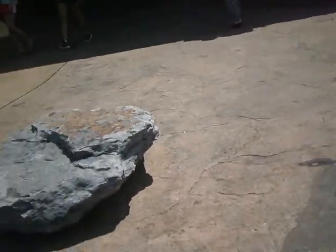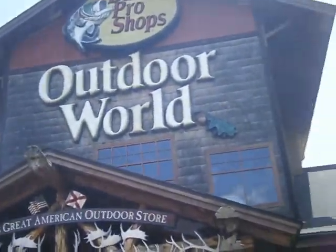But that's me again. Look at that rock. That's so pretty. I wouldn't mind having one of that in the yard. I'm trying to stay out of the camera. Oh, okay. You okay? Thank you. I don't think I get you. I got you.